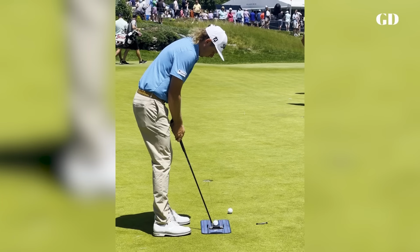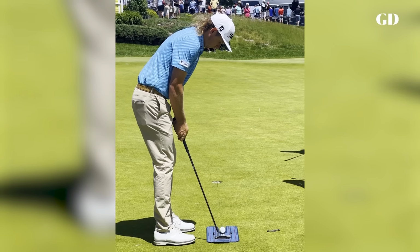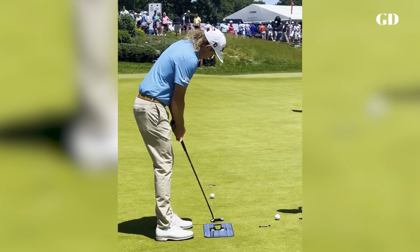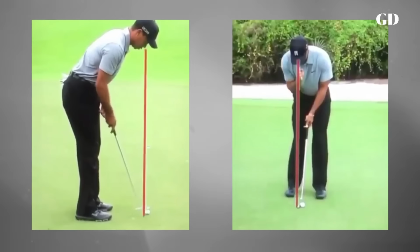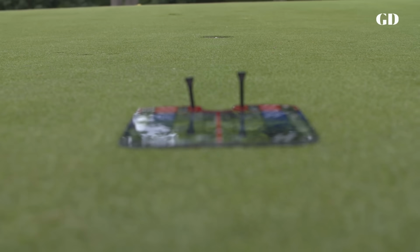The whole practicing with a mirror thing may seem a little tedious, but for Cameron Smith, it's really genuinely important. One of the reasons why is because Cameron Smith is left-eye dominant, a bit like Jack Nicklaus and Tiger Woods and some other great putters throughout history. That's one of the reasons that makes the mirror so important for him.